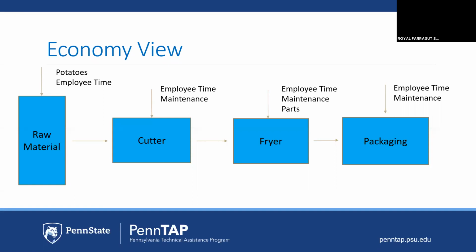If we came in looking at the economy piece, or the continuous improvement piece, we'd start asking questions along the lines of how many employees are needed for each step, how much time does an employee spend there, how much time is required to change the equipment between product lines, how often does preventative maintenance occur, how often does unplanned maintenance occur. And in the end, the continuous improvement expert would like to figure out why the process line is not always in operation.